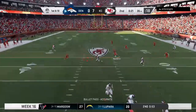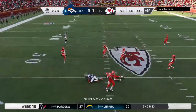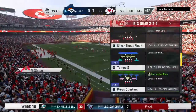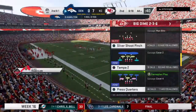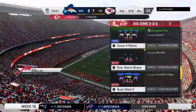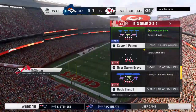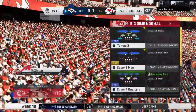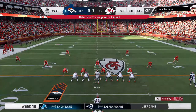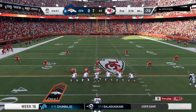Out of the gun. Here's Wilson. And he hits his target, Deshaun Hamilton. Now the Broncos are going to call the first of their timeouts, as the clock will stop with 18 seconds to go in the first half. That last catch short of the marker by just a yard leaves him with a very manageable 2nd and 1.